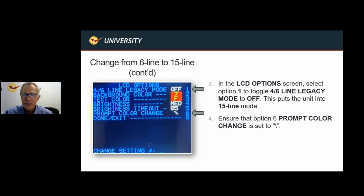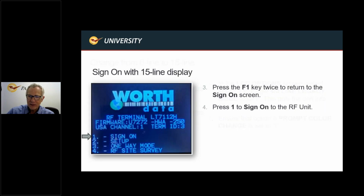Now also, to maintain the integrity with the ADA compliancy and making sure that colors can go from yellow and orange, or yellow and maroon, to black and white, make sure that that 6 has that slash in it, that backward slash. It should be defaulted to that, but if not, you can change it to that. And now you're in 15 display mode, 15-line display mode.